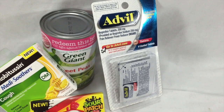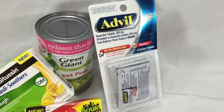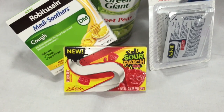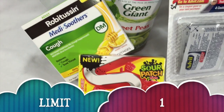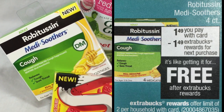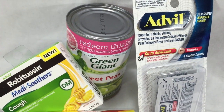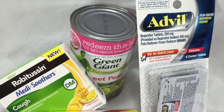The Advil this week is 99¢, yielding back a 99¢ ECB with a limit of 1. The Sour Patch Gum is on a special for $1.29, yielding back $1.29 in ECBs with a limit of 1. The Robitussin is $1.49, yielding back a $1.49 ECB with a limit of 2. And then, of course, we picked up our second Green Giant vegetable, 99¢, yielding back a 99¢ ECB.